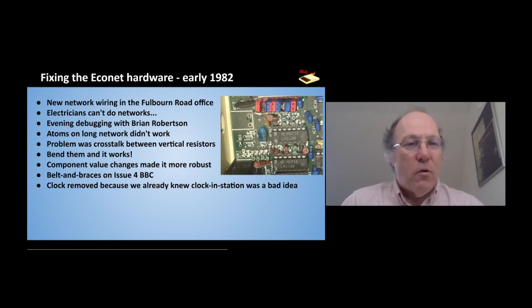Having discovered that, the issue 4 of the BBC main circuit board was just about to be closed. So the next morning we were in the drawing office laying out the Econet circuit quite differently to avoid this problem. In the end, we were able to change component values, and the actual original BBC circuit did work well enough to be used, but we went belt and braces on the issue 4. Issue 4 threw out the clock and terminators, which we already knew was a bad idea to have on the stations, and it was much better to have separate clocks and terminators. It was easy to decide to throw that out to make space and then lay all the resistors flat, which solved that problem. So if you wondered why issue 3 and issue 4 of the BBC circuit are quite different, that's the reason.